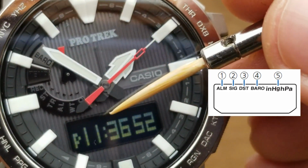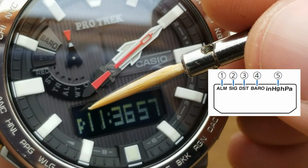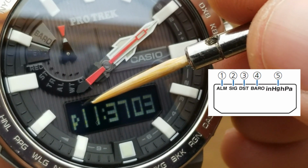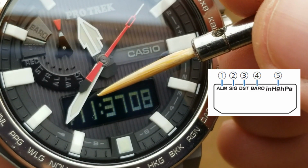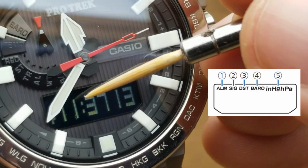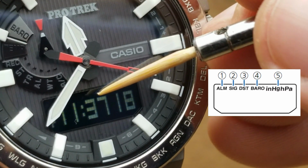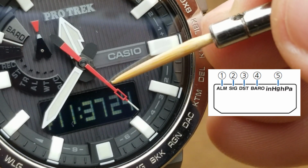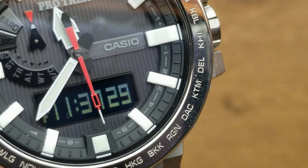And on this subdial over here, first in a row of indicators is the ALM, appears when an alarm is turned on. Number 2 is the signal, and it appears when the hourly time signal is on. Number 3 appears when the indicated time is the summer time mode over here. The picture on the right is maybe the best indicator for you. Number 4 is the barometric or baro, appears when the barometric pressure change indications are on. And number 5, depending on your measurement units, shows the barometric pressure measurement unit.